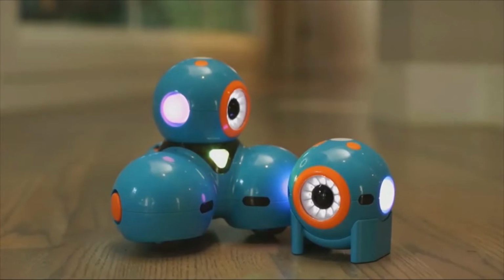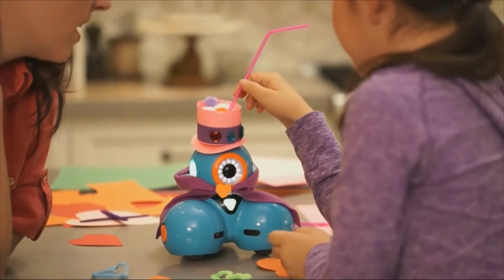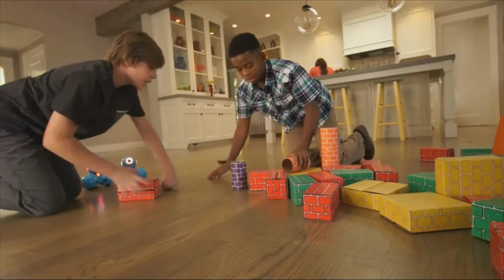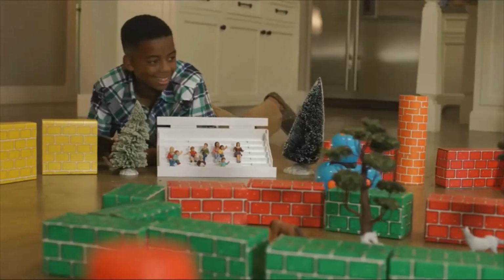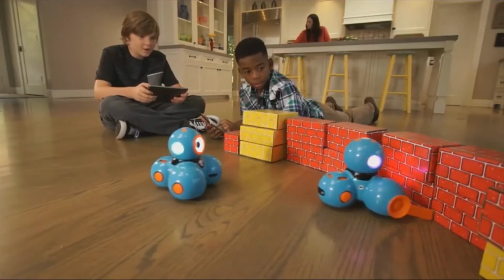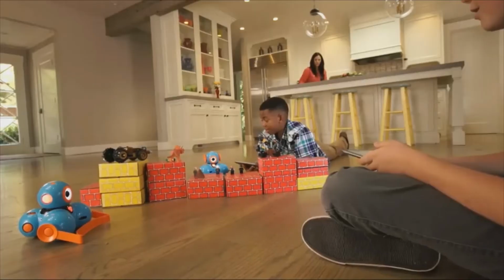Dash and Dot will fuel your child's natural curiosity. They'll love programming new adventures for their robot sidekicks. They can play hide and seek, set up challenging courses, or go head to head for a thrilling race. You'll be surprised at their creativity and innovation. With lots of great add-on accessories for your Dash or Dot, there are endless ways for your child to explore and problem solve, all while having fun.